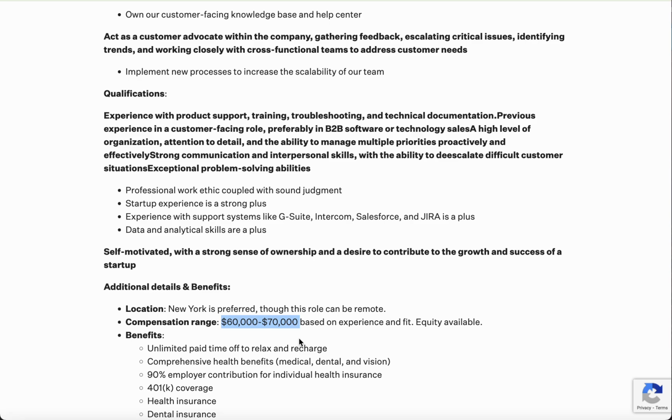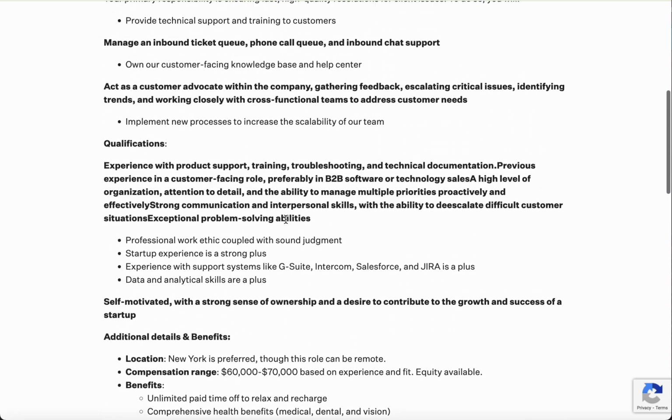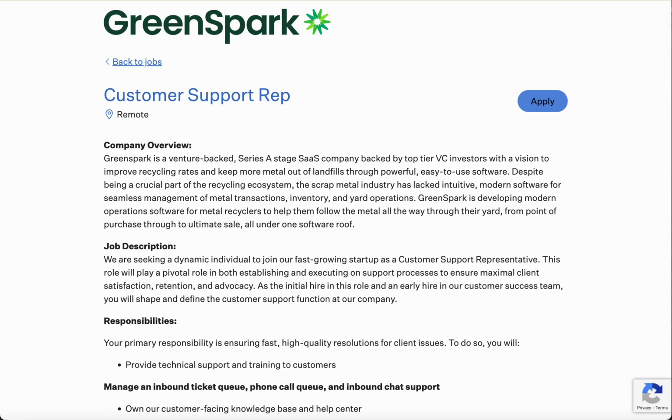As you can see, this one ranges from $60,000 all the way up to $70,000 per year, and it does not require you to have a degree. And another thing to point out, they have unlimited PTO to relax and recharge, you get your comprehensive benefits package here in addition to that, and a pretty decent salary for a remote role. So check this one out as well.